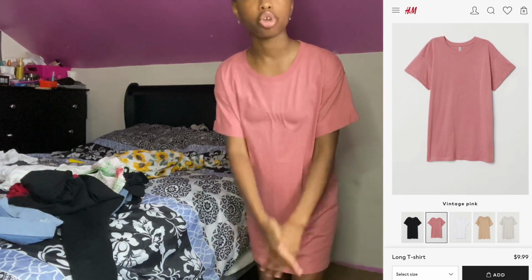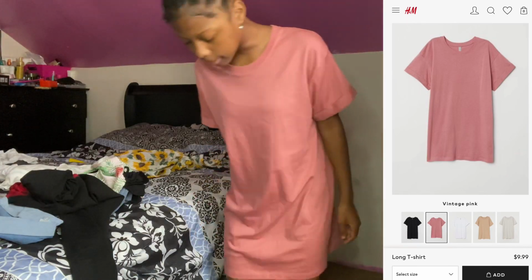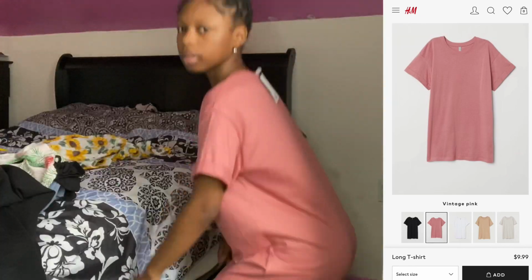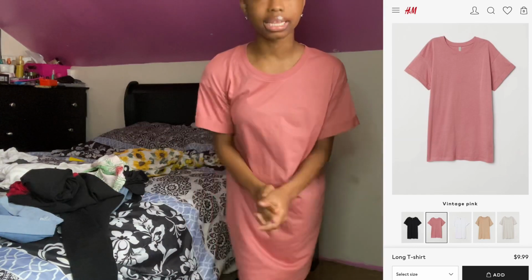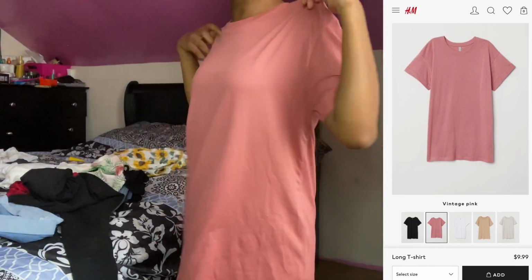It's not too short. It's not too long because, you know, you don't want to wear long dresses in the summertime. But yeah, it fit me kind of good though. Wait, let me just bend so I make sure my underwear don't pop up. But yeah. Okay, I like this. I could wear this with some white Air Forces. This is cute.